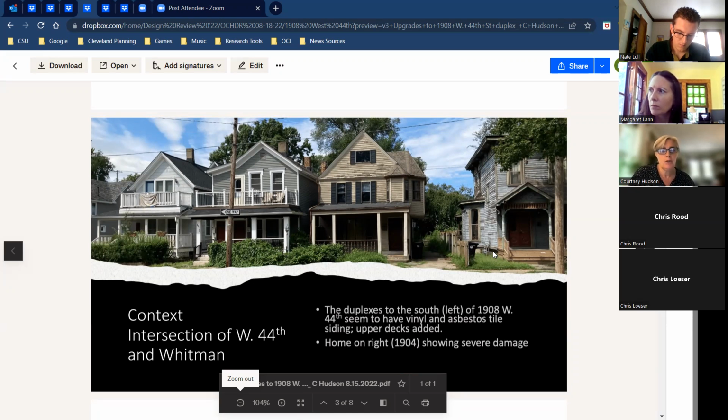But there are 3 duplexes in a row. My other goal, maybe this year, maybe not this year, is to also turn the front porch roof into a deck like the 2 neighbor duplexes next to it. Well, it's similar to those in size. I'd like to keep more of the traditional railing for it, but that would be one goal as well. But as I said, my main priority right now is the windows. Let's go to the next slide.